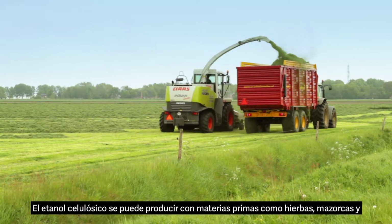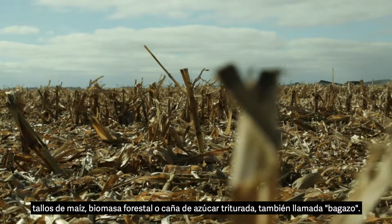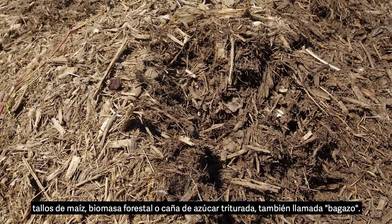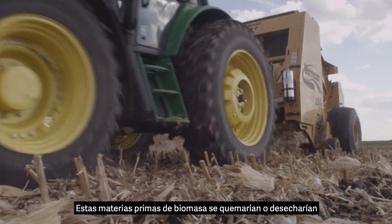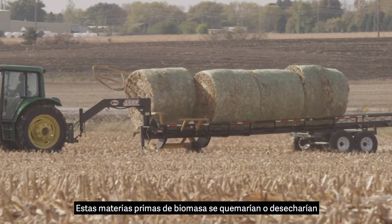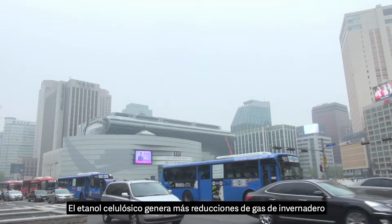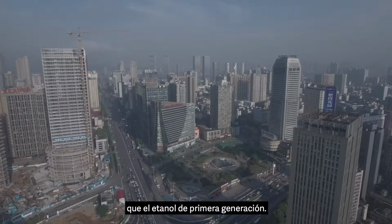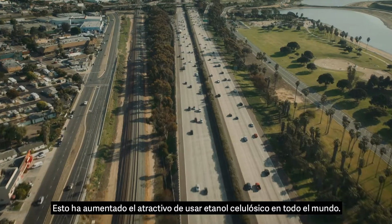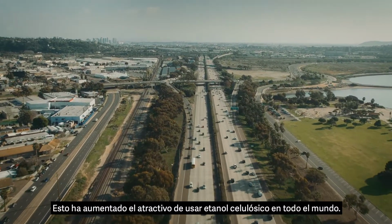Cellulosic ethanol can be produced from feedstocks such as grasses, corn cobs and corn stalks, woody biomass, or crushed sugarcane stalks, also known as bagasse. These biomass feedstocks would typically be burned or discarded if they weren't used for cellulosic ethanol. Overall, cellulosic ethanol has greater greenhouse gas reductions compared to first-generation ethanol. These reductions have increased the attractiveness of using cellulosic ethanol worldwide.